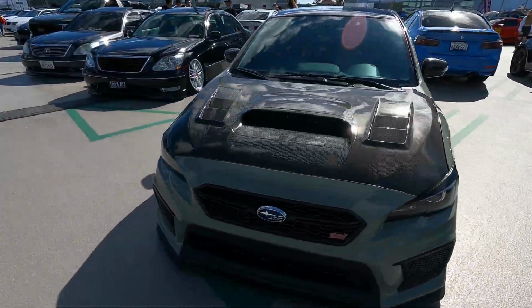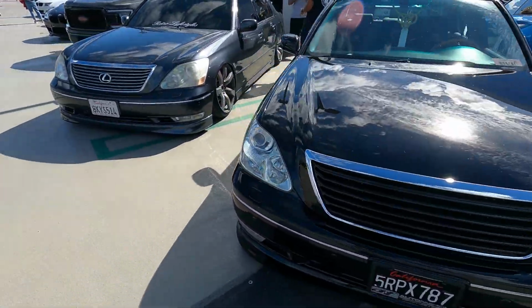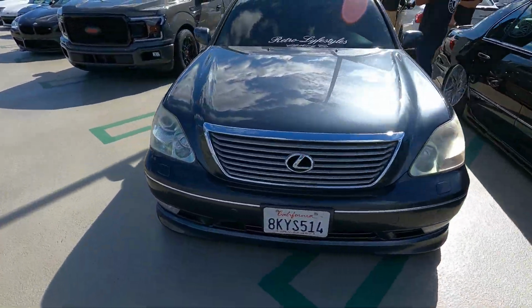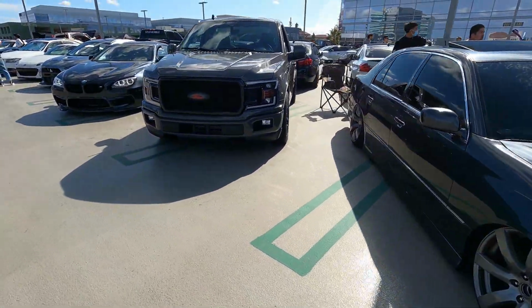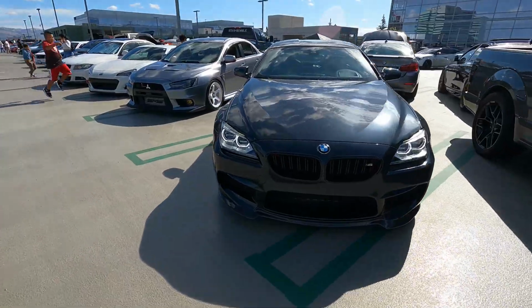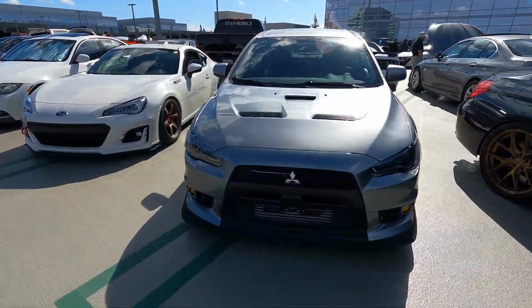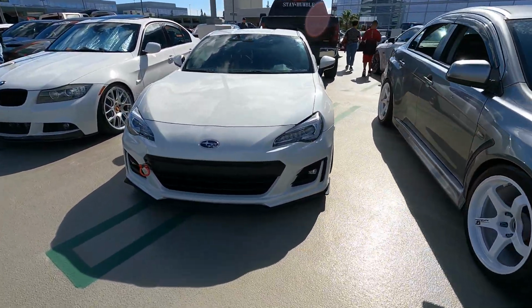Got the STIs. Old school Lexus. The Lexus crew here. Look at that. M6, nice, nice. Got the Lancer. FRS crew right here. FRS.